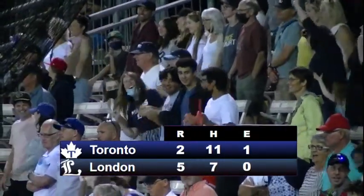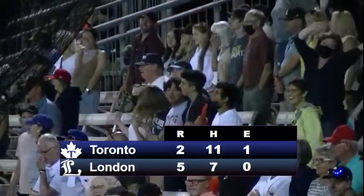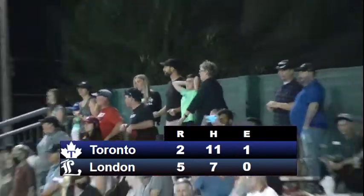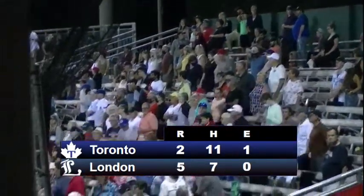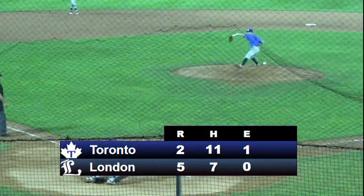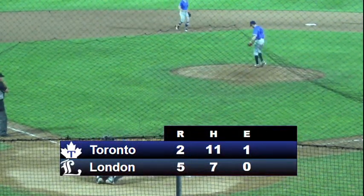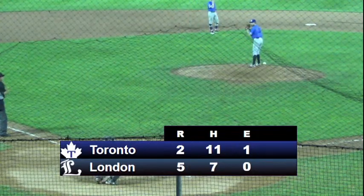You get a look at the crowd here, Dylan, and we've said it throughout the ball game tonight that the crowd really showing up here on Friday night at Labatt Park. We talked about the capacity limits, 3,300, and we're not experts, but I would say we're close to that. We're definitely close to the 3,000 mark tonight, and it's good to see the people turning out to the ballpark.